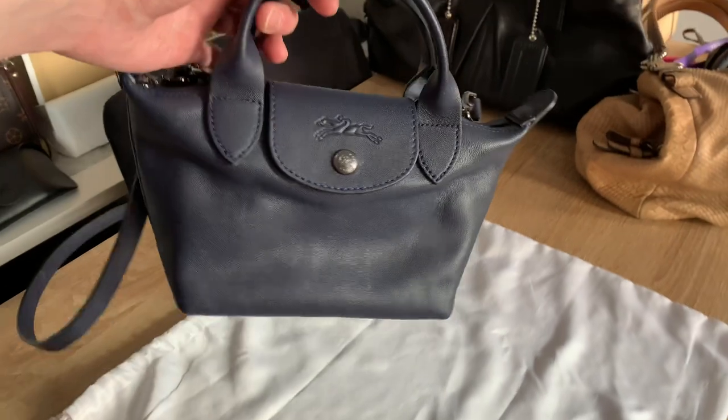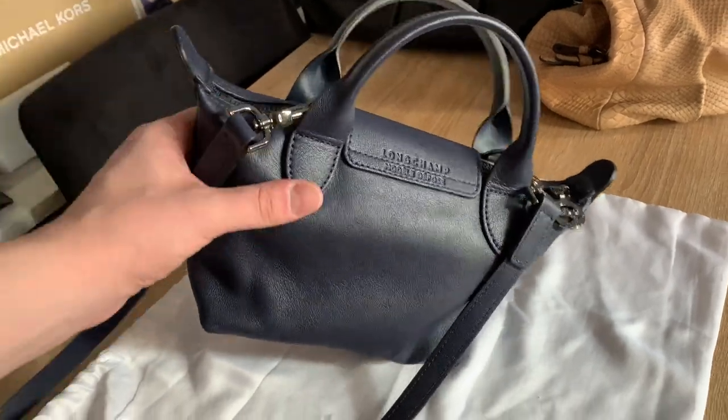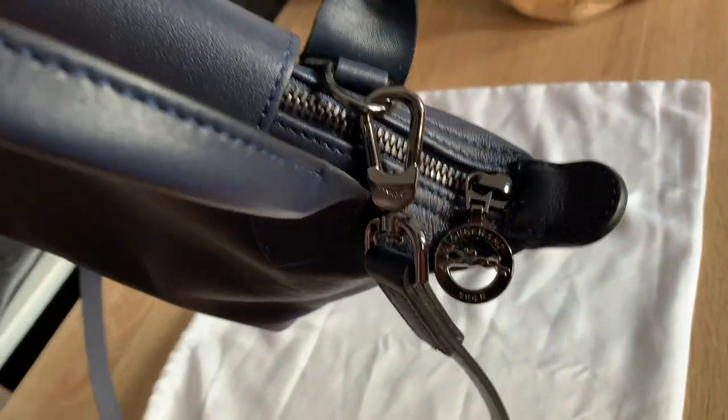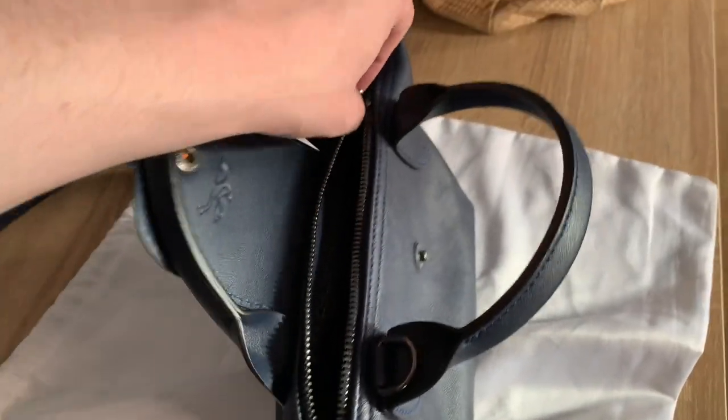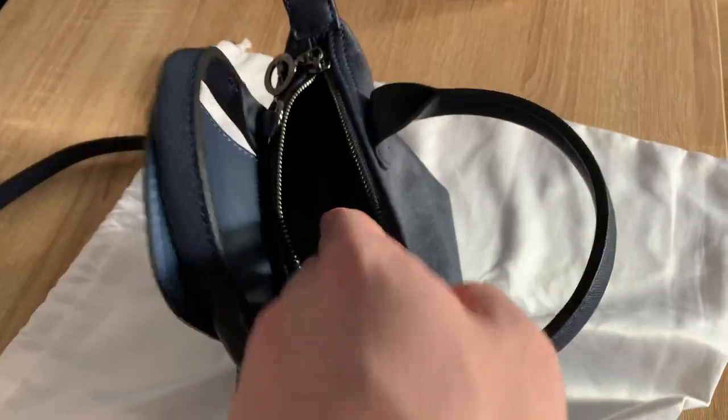And for the final piece in today's thrifting haul, we have the Longchamp Le Pliage Cuir in full navy blue Métis leather. Yes, you are not fooled. A legitimate, authentic Longchamp Le Pliage Cuir in navy blue Métis leather. $65. This thing is in immaculate condition. There's a couple scratches here and there, but you really can't notice it, especially on camera.